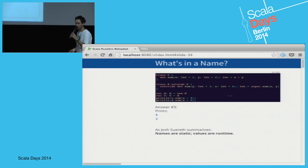So basically the entire trick is that in case of C, it really looks at that method sum defined in C to say, okay, I'm going to pass 0 as the first one. And then during runtime, it figures out that it's that 0 that applies there. So as Josh said, names are static, values are runtime. It's just what you need to keep in mind. And now values are lunchtime.